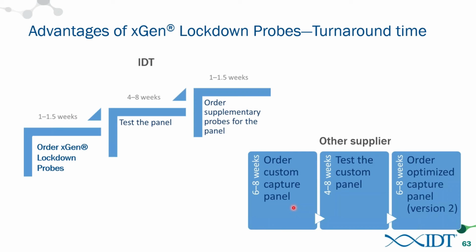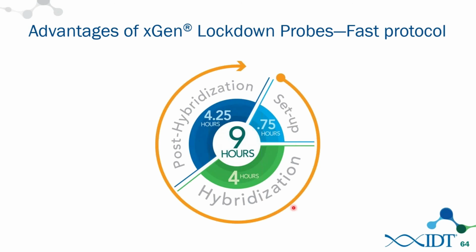Turnaround time is very quick, so you'll receive your pre-designed panels and probes within 2 weeks. You're able to test it and then order supplementary probes, so you can spike into your existing panel. For competitors, we've heard anything from 6 to 8 weeks. You then test your panel after that and then have to order an entirely new panel that's optimized because they have to do a synthesis from the start. The protocol is very quick, so you can complete the protocol in 9 hours, and this is the capture step. We use a 4-hour hybridization at 65 degrees that has been shown to significantly increase the on-target percentages.